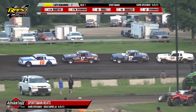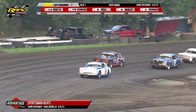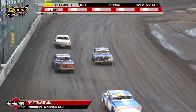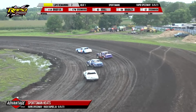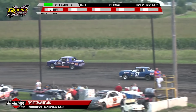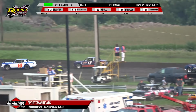Don Brady Jr., Wyatt Steenhoven, Todd Steenhoven, Brandon Boovey, your 4 survivors. Heat race number 1 of 2 for the Lems Auto Recyclers Sportsman class. Back under green. Don Brady Jr., your race leader, then Wyatt Steenhoven, Todd Steenhoven, Brandon Boovey, the 4 left on the track.